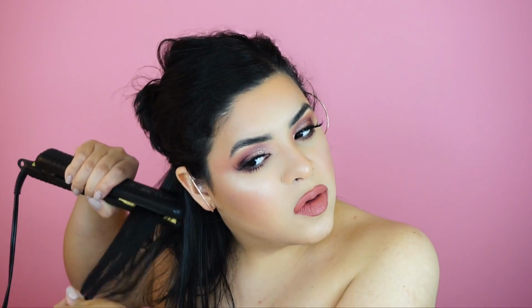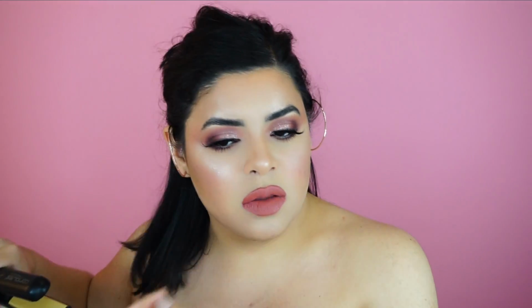Now, like I said, I don't know anything about hair. I wish I did, but this is just what I usually do. I just straighten it. I don't use any products.